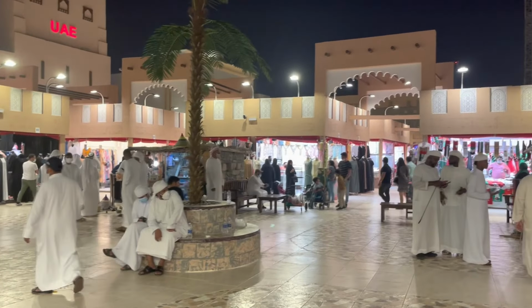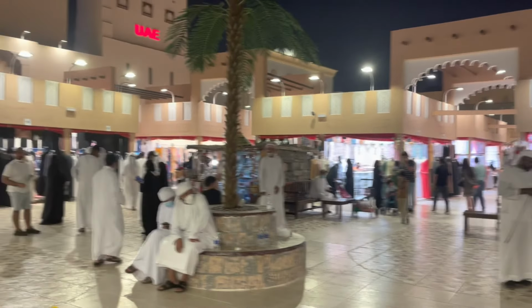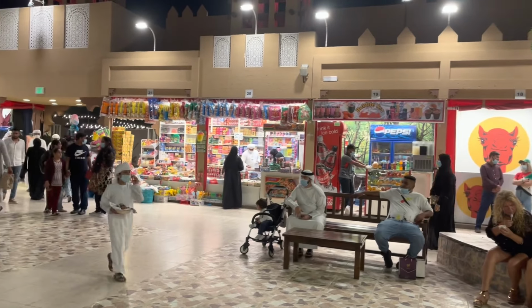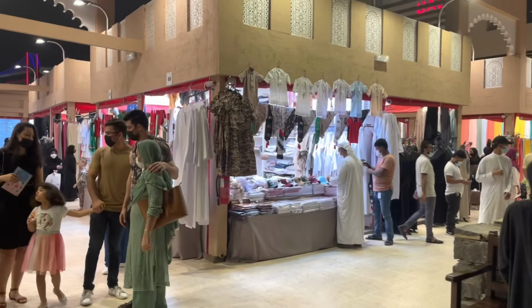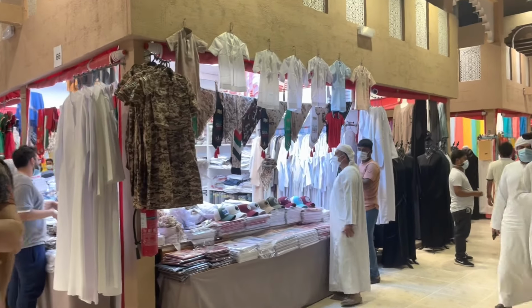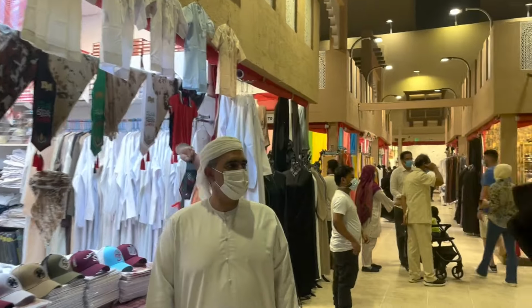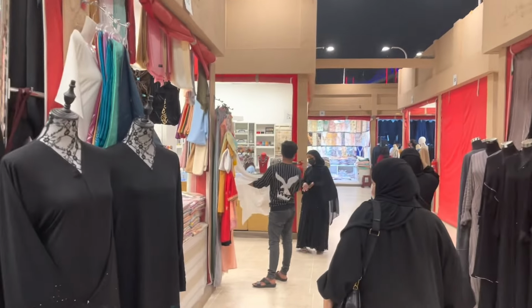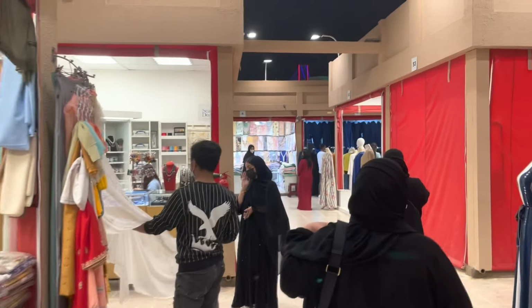So I'm standing in the middle of the UAE Pavilion. This is the view which you get from the middle of the pavilion. Here are some refreshment shops, grocery shops you can say, you've got a bookshop also, and dresses, kanduras, each and everything. And I must say that this is the best pavilion right now, if I compare it to the previous pavilions which I visited, that is Turkey and Pakistan. It is the best pavilion.